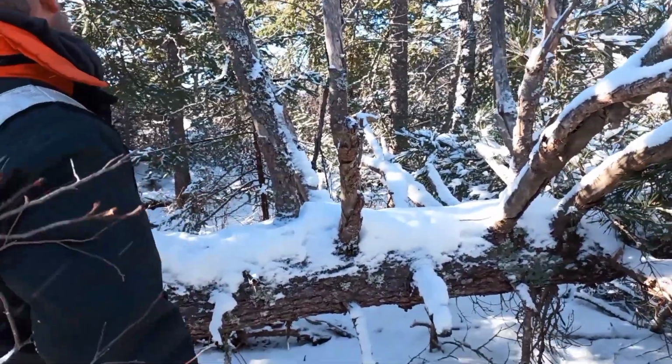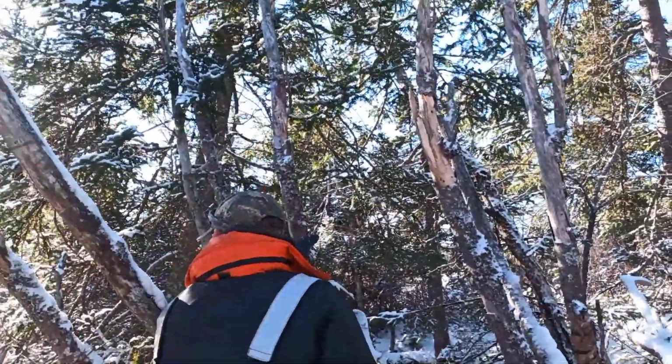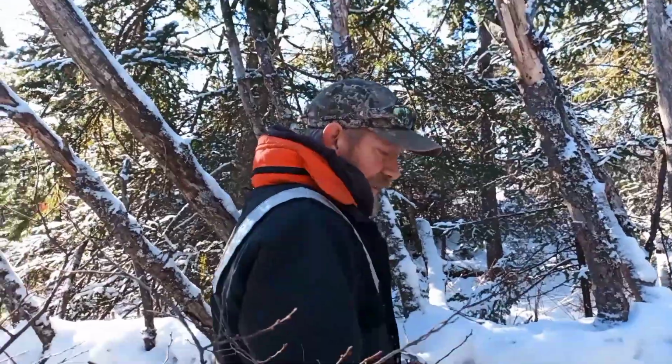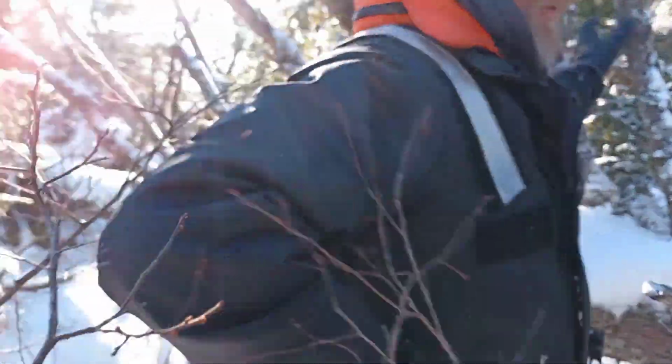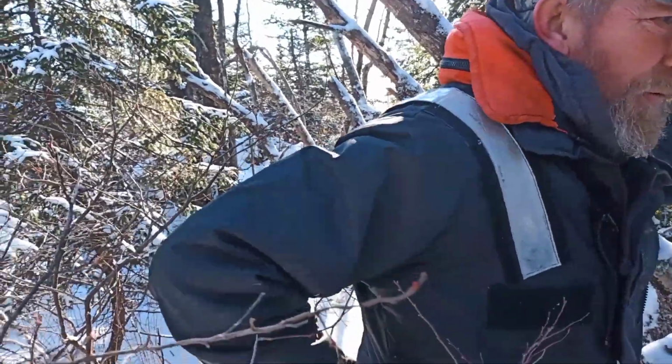It's giving us a lot of firewood. A lot of thin branches, man. That's really nice firewood. It's really close. That's cool. That's a big honking tree. That's what I'll do. Yeah, some of these branches out.